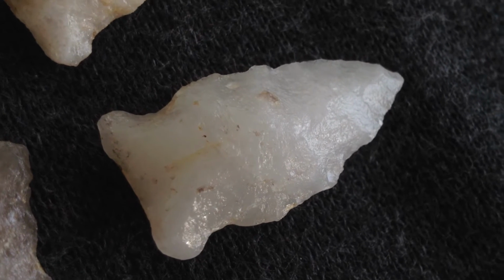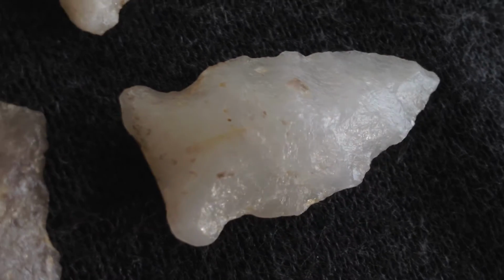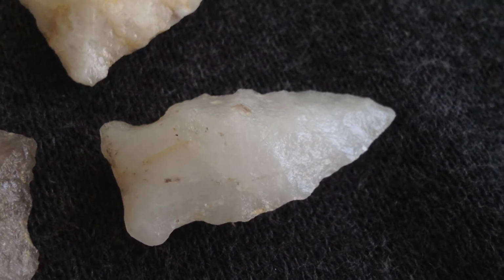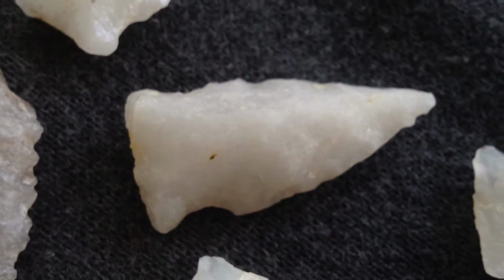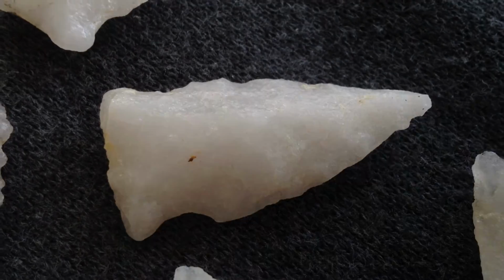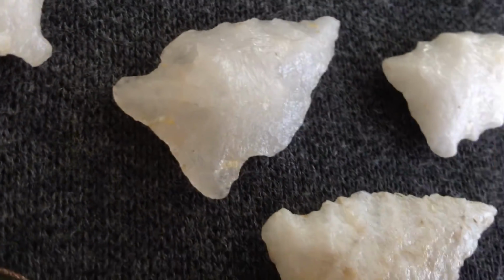Look at that point, will you? That's a Saponi point. That's stellar, isn't it? Here's a great point. Again, this is from Windy Point. The workmanship here is from the same place that this one's from.